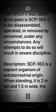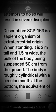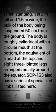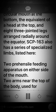Description: SCP-163 is a sapient organism of extraterrestrial origin. When standing, it is 2 meters tall and 1.5 meters wide, the bulk of the body being suspended 50 centimeters from the ground. The body is roughly cylindrical with a circular mouth at the bottom, the equivalent of a head at the top, and 8 three-jointed legs arranged radially around the equator.